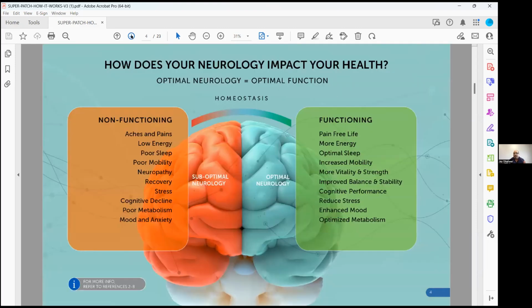So how does our neurology impact our health? Optimal neurology equals optimal function. So when our neurology is optimized, when it's operating at its best possible level, whatever that level is for each individual, we're going to have a pain-free life. We're going to have more energy. We're going to have the best possible sleep. We're going to have better mobility, more vitality, more strength. We're going to have better posture and stability. Cognitive performance is going to be optimal. We're going to have a less stressful experience during the day. Our mood's going to be better, and our metabolism, among other things, is going to be optimized.